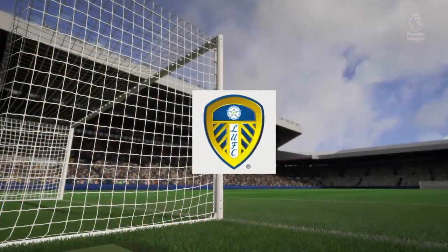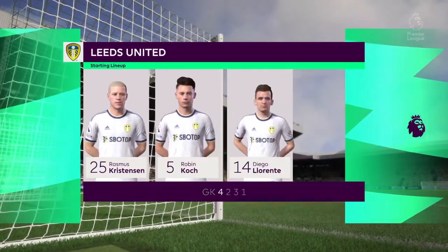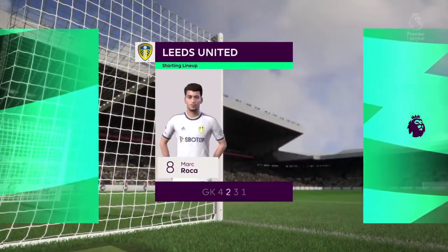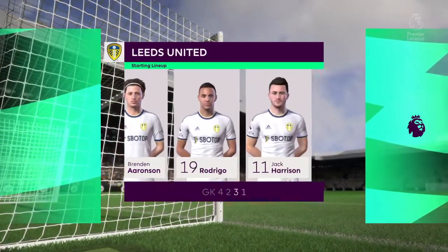And a look at the starting 11 for Leeds United. Well, in this shape, their two holding midfield players will be key today. If they can get on the ball and dictate the play, protect the two centre-backs, it will then allow the attacking players to show their creative quality.